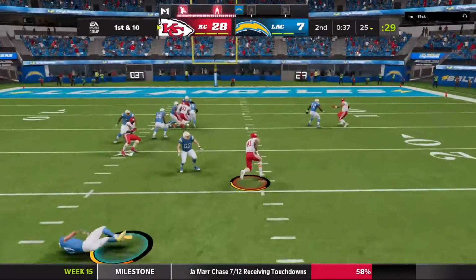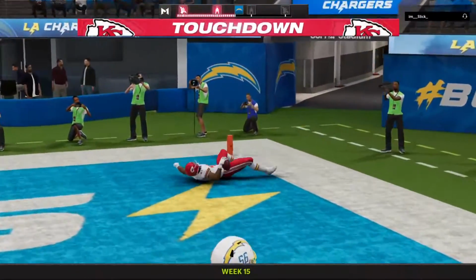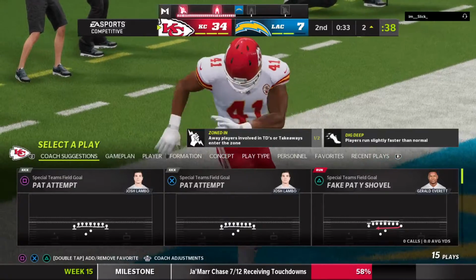And for the 4th time tonight, it's an interception. Zach Cunningham with a pick. And he will take this one home. It's a touchdown. That pick six extending this lead even further.